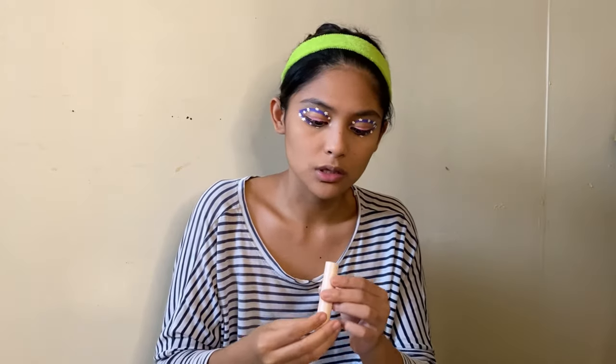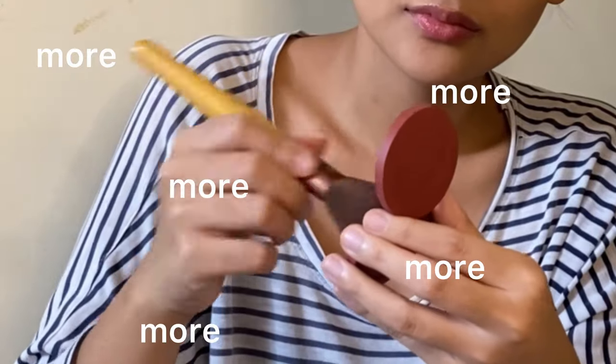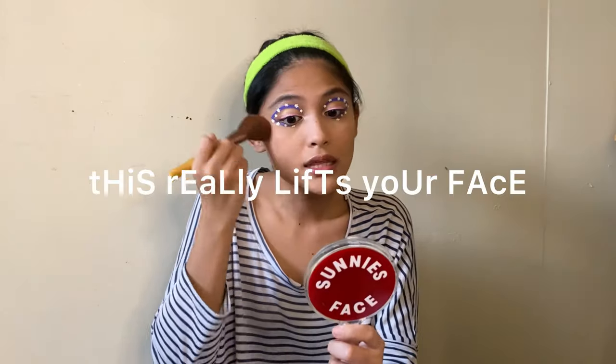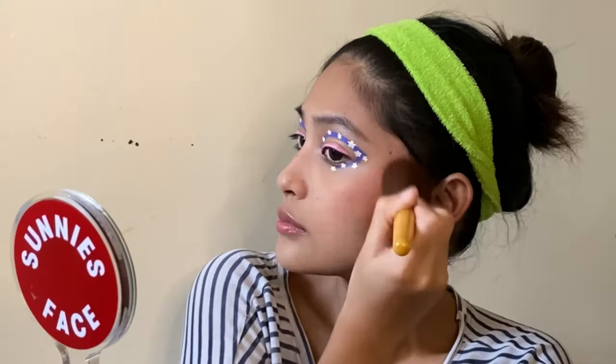Maglagay na muna tayo ng lip balm just to prepare yung lips for lipstick afterwards. So, I'm using Sunny's Face na lip treat. This is Juice. And now, ito na talaga, my favorite part apart from the eyes is the blush. This is Sunny's Face Air Blush in Moon. Ayan. So, nilalagay ko siya here pataas. Tas onti lang sa cheeks mismo. This really lifts your face.